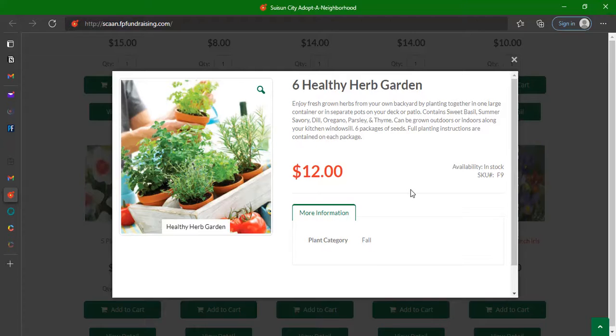So here we have fresh grown herbs from our backyard by planting together in one large container or in separate pots. Love that. On your deck or patio. So I will probably do separate pots unless I get one of those fancy ones that have all the different little holes that come out, right? I have one small one like that. But here's basil, sweet basil, summer savory, dill, oregano, parsley, and thyme.